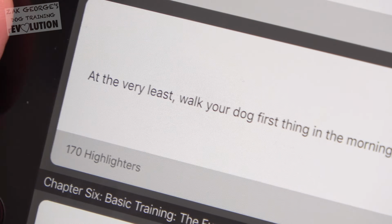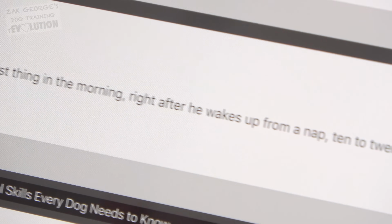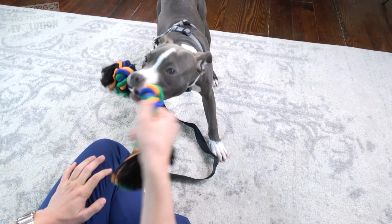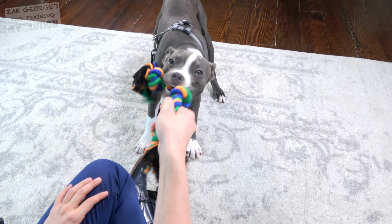And now for your top 2 dog training tips. Number 2, this one has to do with potty training a puppy. At the very least, walk your dog first thing in the morning, right after he wakes up from a nap, 10 to 20 minutes after eating or drinking, after playtime, and right before bedtime.